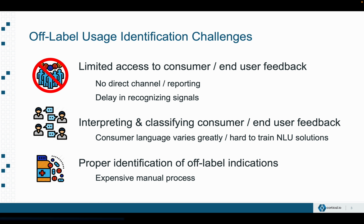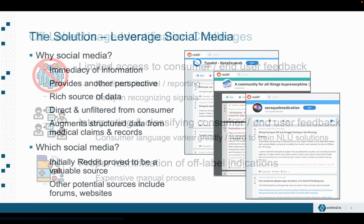Some of the key challenges that the pharma companies have are a couple of things. One is they have limited access to the consumer and end user feedback. It is hard to interpret and classify what these consumers and end users are trying to say. And it is also hard to identify the off-label indications. It's quite challenging to address these.